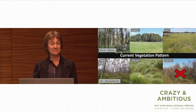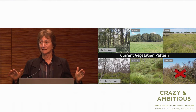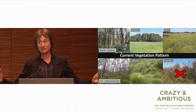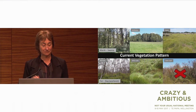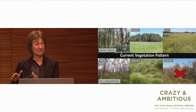So the current vegetation pattern: totara forest is common on the drier banks and the levees alongside the Wairua River, and away from this, kahikatea swamp forest dominates the back swamps, and in wetter areas, swamps are of carex or raupo and other species. So moving further away from the river, away from the influence of the flooding, sediment inputs and nutrient inputs, peat starts to develop, initially as fens of manuka and tangle fern, and then later as bogs.